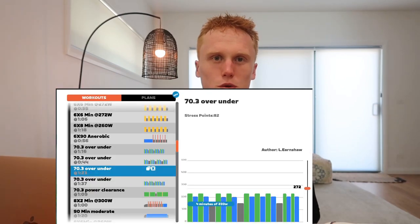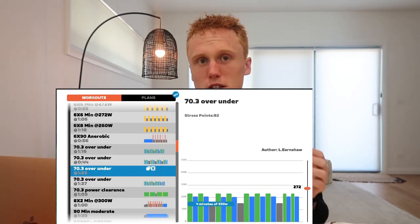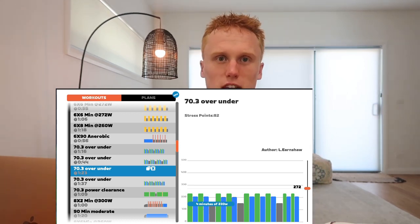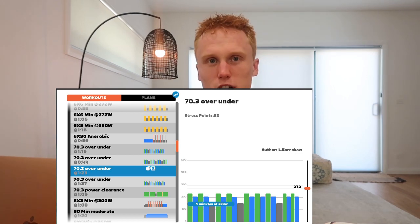Tuesday lunch, and I often add in now just a 70.3 over-under specific session. So just bouncing between 200 to 230 watts, typically 2 or 4 minutes at each, and just go back and forth. I think this one was 4 minutes at 200, 4 minutes at 230, repeat that twice. So it's essentially 16 minutes of somewhat work, 5 minutes recovery, 3 rounds through that. So a pretty moderate to upper aerobic session for Tuesday lunch.